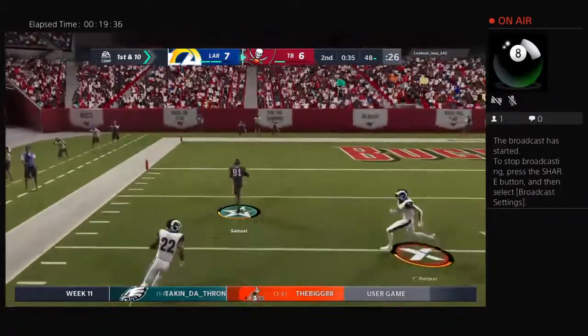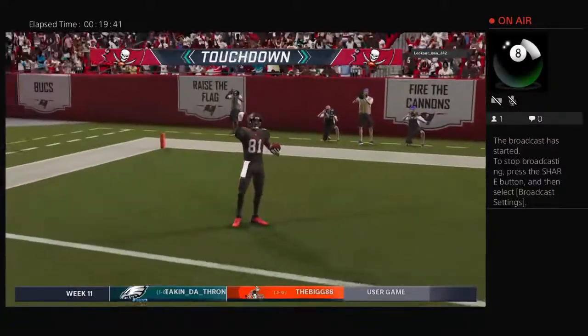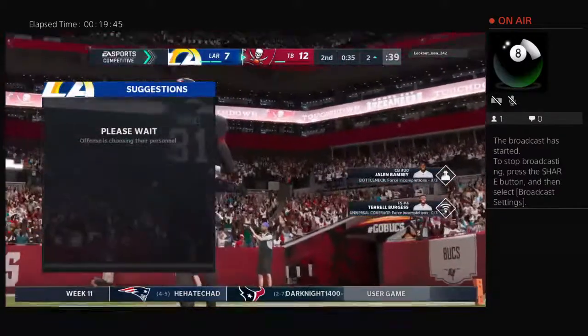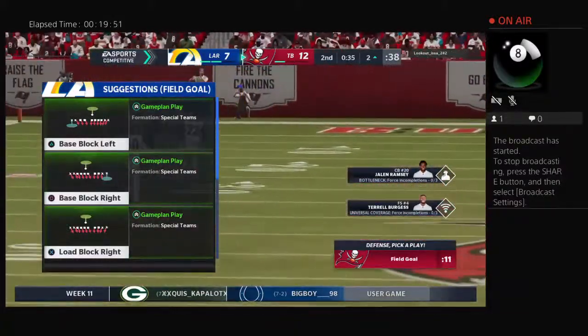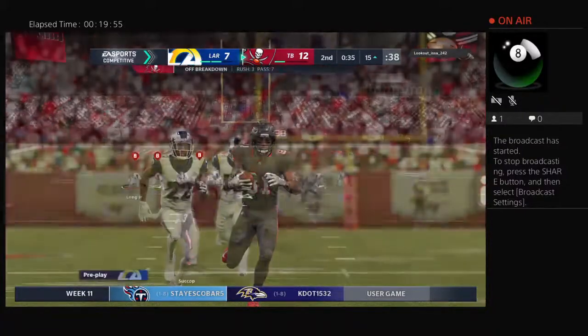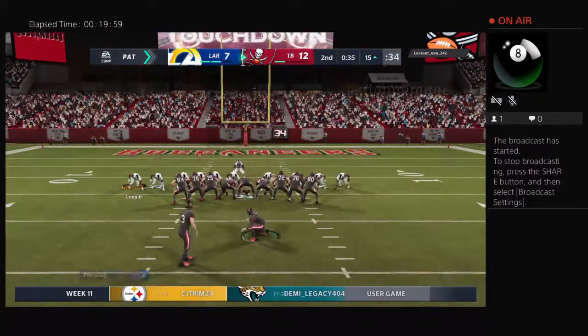That's caught inside the 20. Touchdown, Tampa Bay. Curtis Samuel with touchdown number 7 on the year. And the Bucs have taken the lead. And he showcased his blazing speed on that one. Was he wearing football cleats or track spikes? Because he was gone. Big-time play.